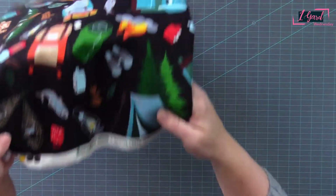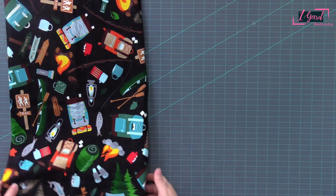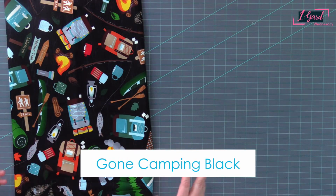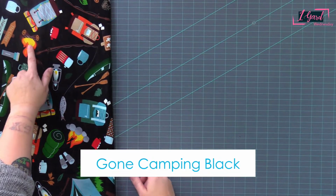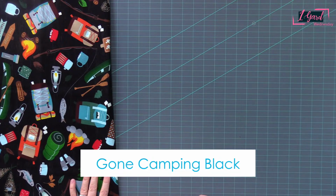Anyway, we will move on to the fabric. So Moose Creek Lodge is the fabric line, and I will show you this beautiful fabric. The first one we have is called Gone Camping Black, and it's just tossed camping equipment: fishing poles, canoes, backpacks, lanterns, the whole thing. I love this. I really like how these colors pop from that black. I like that it's not directional.